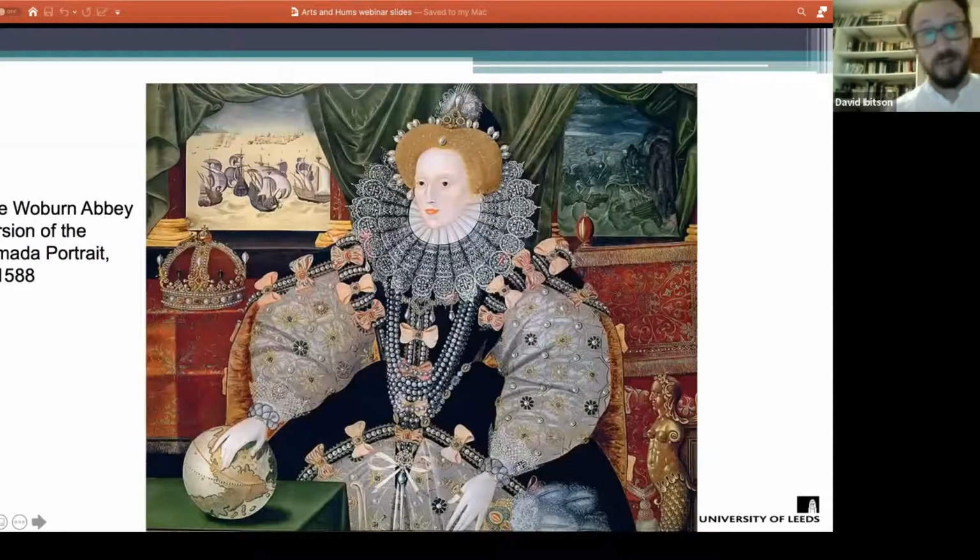But yeah, if we go on to the next slide, this is an example of the sort of thing we look at. This is quite a famous painting. I can see Lou and Sadie both smiling here. I hope that's a good sign because they're both doing the module right now. This is a portrait of Queen Elizabeth.